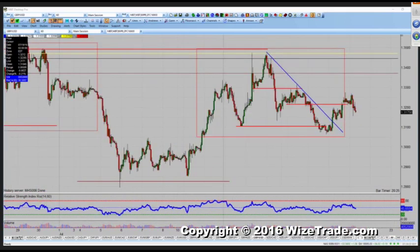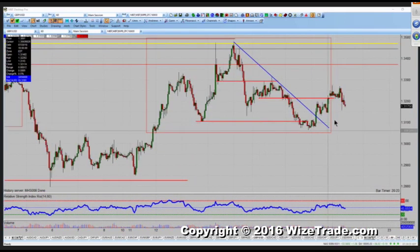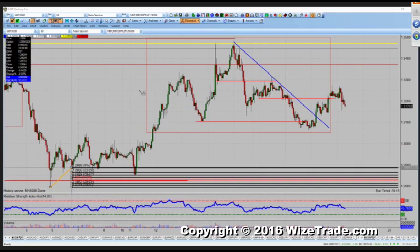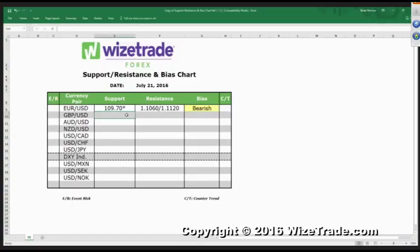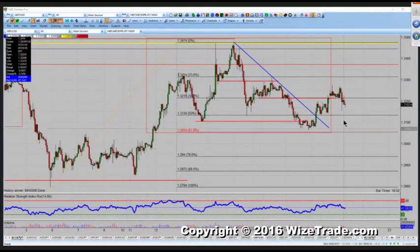Obviously there's going to be a lot of support down here. This is the 618 retracement of here to here. Okay, but I don't know if we're going to make it all the way back down there. I think maybe a move down to 131.35 will probably do it, right? And not great support. This horizontal support should probably hold.